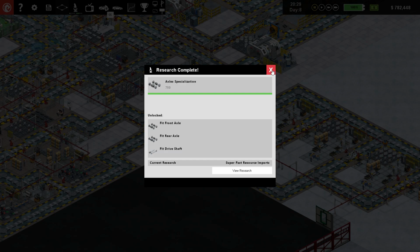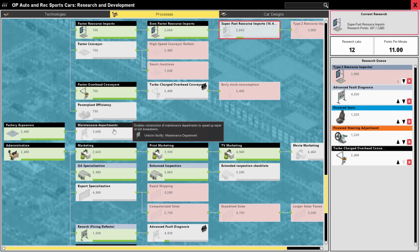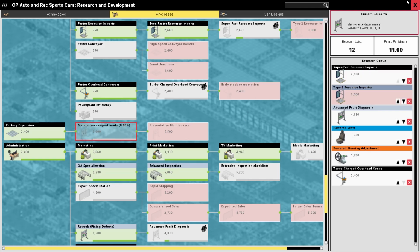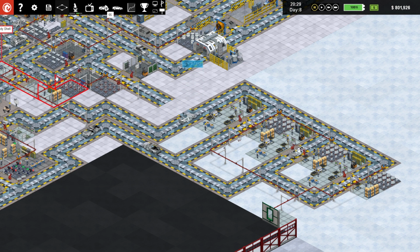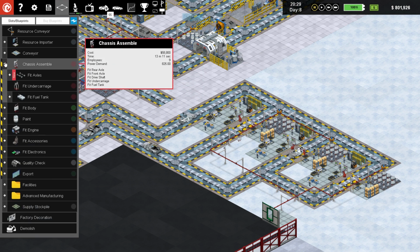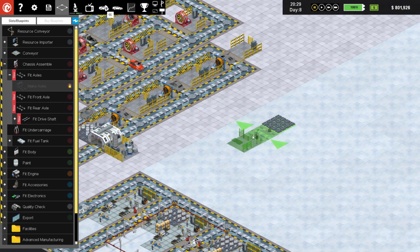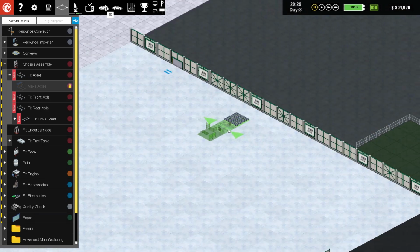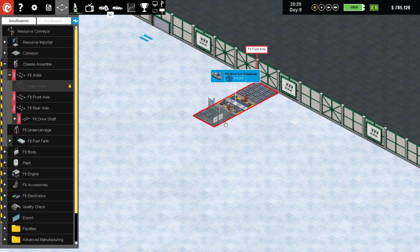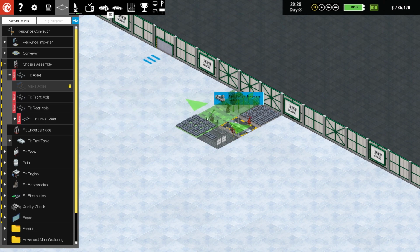Okay, this to me says, stop mucking around and just get a maintenance department. And research it right now. Yeah. All right, but the good news is that I can also ditch that right there, and not feel bad about it, because we're immediately going to replace it with a fit front axle section. Okay, I'm going to do it all the way over here. Front axle section. Fit rear axle section.